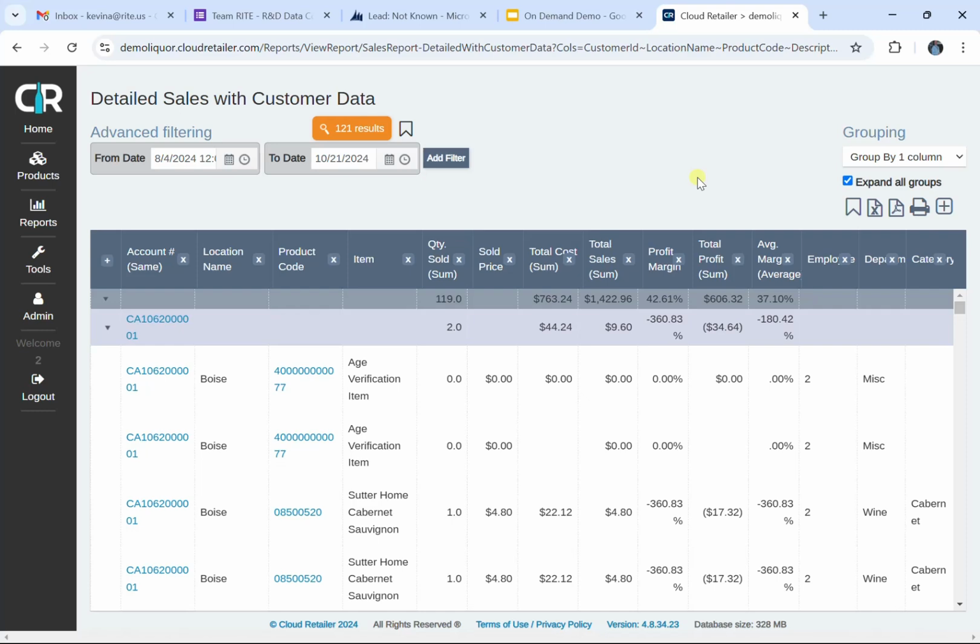A couple of really unique things you can do with the Cloud Retailer reports is you can set up a report as an alert, meaning if something happens in the business and you're not there, or maybe you are there, either way, say a cashier does a void, say a cashier gives someone a 99% discount. Cloud Retailer will actually find that is happening and email you along with the details. That applies to most of the reports in Cloud Retailer.